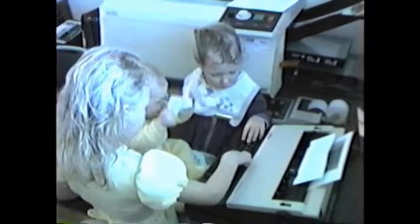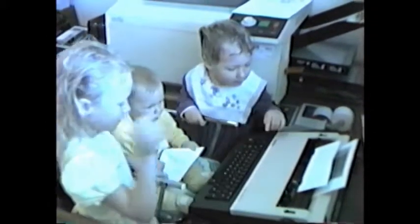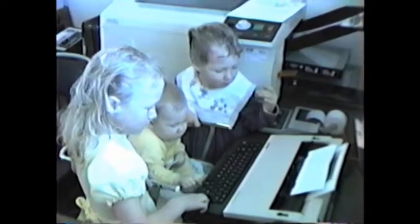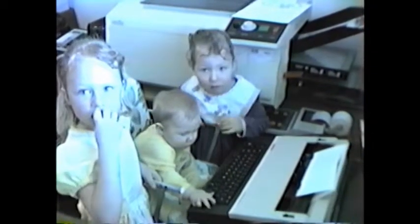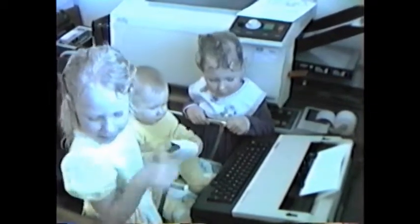Lauren, look. This is gonna be a long time. How come it's not making some stuff on it? Is it making it on the other side? No, I took the ribbon out. What? I took the ribbon out. What ribbon? The thing that makes black marks. It makes letters. This? Yep.